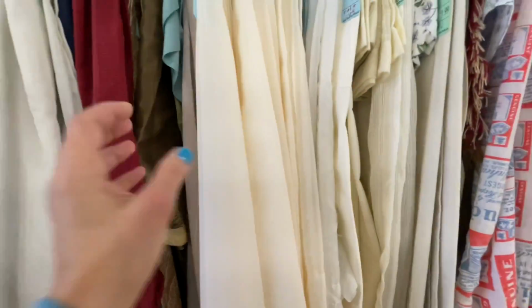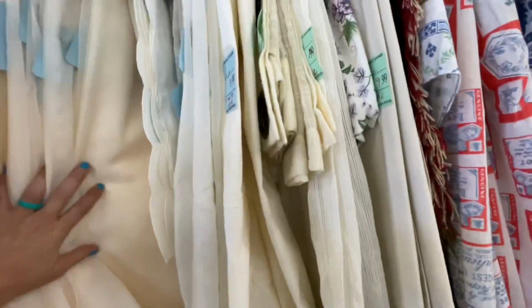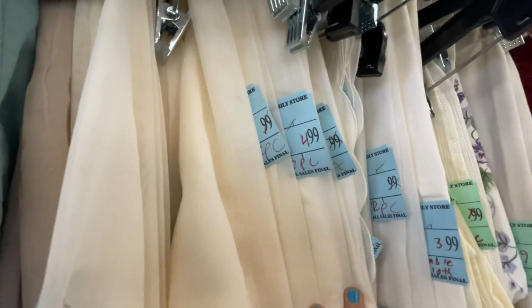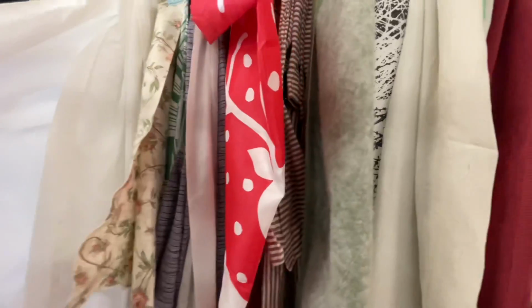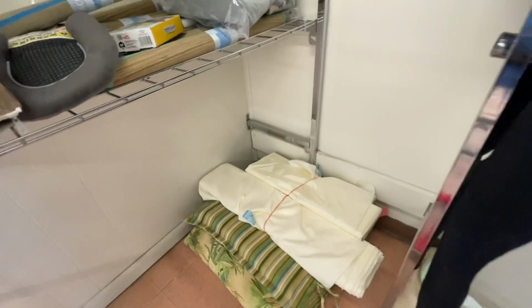Here in this next section, I find all kinds of sheer draperies for like $3.99. Some are $4.99 and all different pricings. Summer's coming. You could use some of the sheer drapery to put on your curtains that you make for your windows. I mean, it's really a no-brainer.